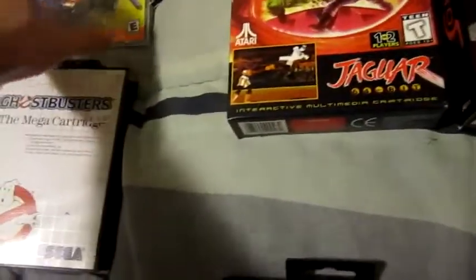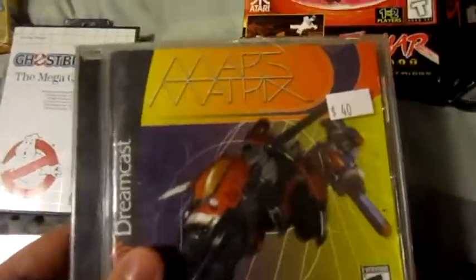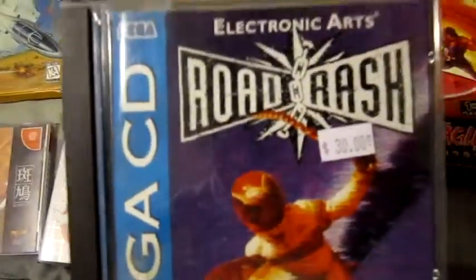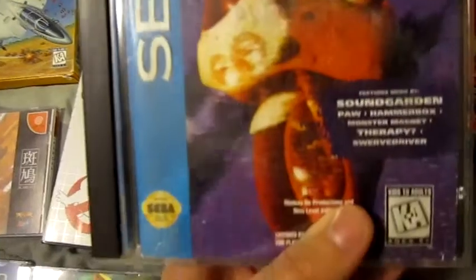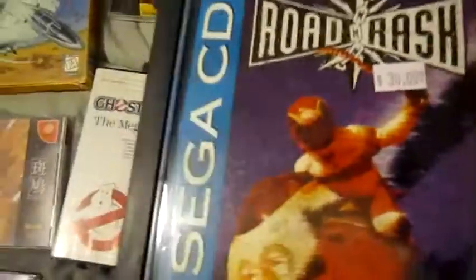I was also able to get on that trip Mars Matrix, finally. This is a really good game. If you can get your hands on this, I highly encourage it, though this is a hard one. He did not know that he had this. I was so happy that he did. He finally had Road Rash for the Sega CD, which I've been looking for a while. It's not bad. It's actually pretty good.